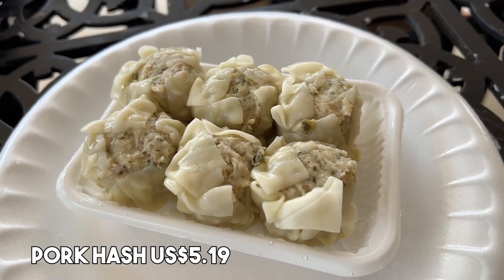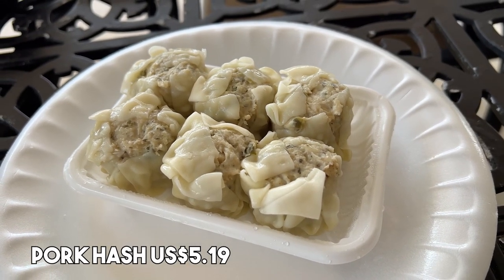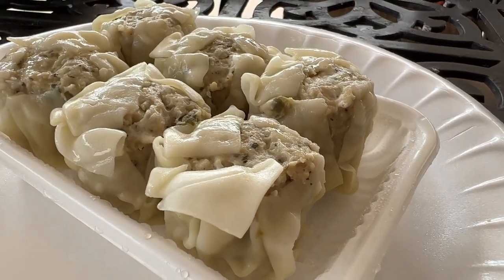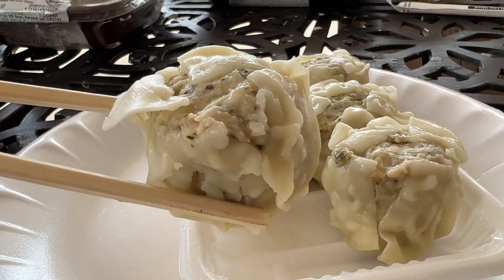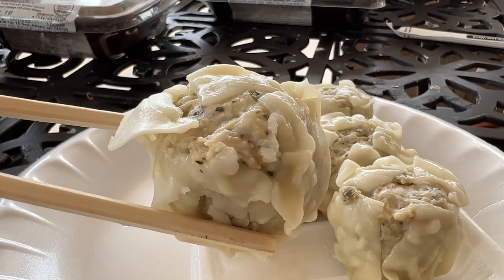So next one is shumai, and I did not know the name. It's pork hash. They had three different varieties: the original, one I forgot, and this one, the jalapeno pork hash. I've never tried jalapeno shumai. Me neither. I have heard that the shumai in 7-Eleven is pretty good. I've read online. So I'm kind of excited to try. Itadakimasu.